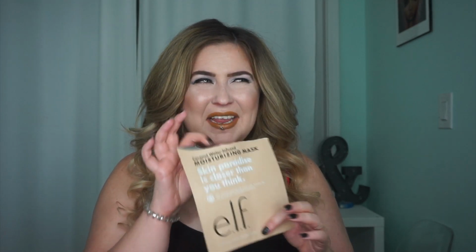Last but not least is the e.l.f. Coconut Water Infused Moisturizing Mask. Okay, my issue with this is that it smells like coconut and not like a nice, summery, coconutty, sunscreeny. It smells like a fake sugary coconut, which I really don't like. It was a decent mask, but I wouldn't repurchase it just for the smell. I find that most sheet masks, you really can't fuck up a sheet mask too much, but this was a no bueno for me.